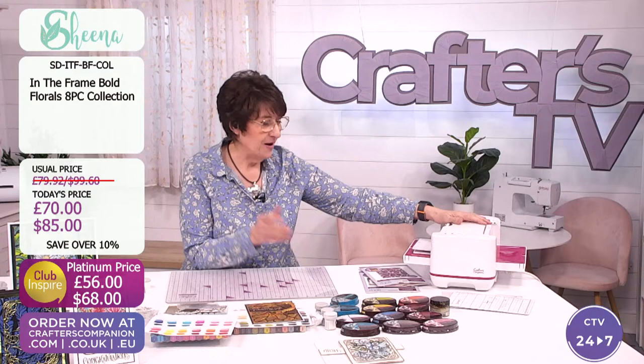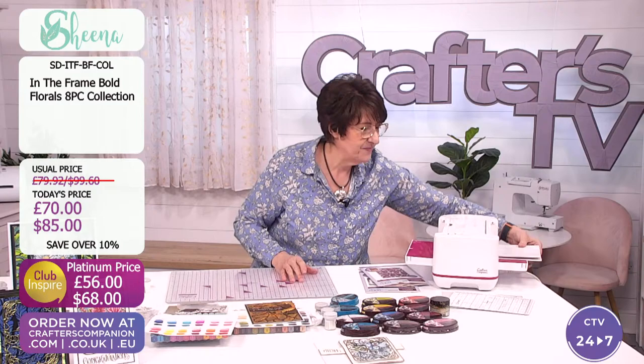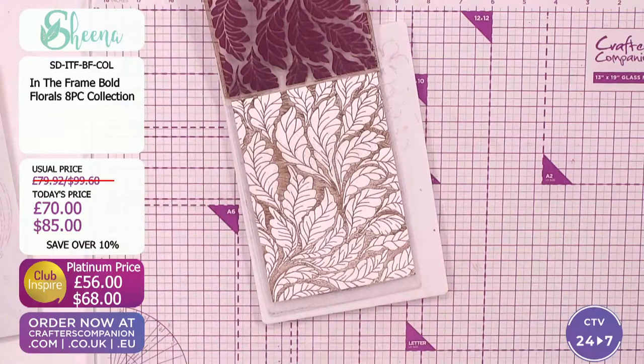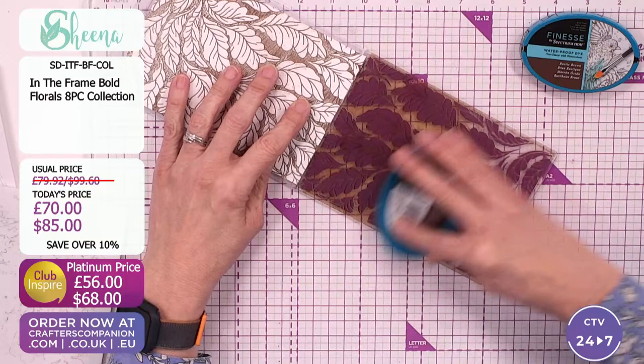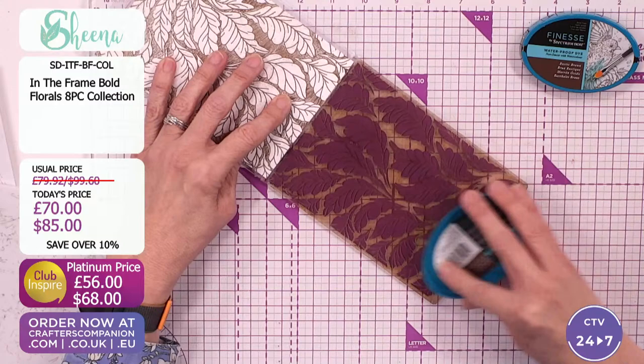So I'm popping that through the machine, and I've just used the two outside plates because it's not a 3D, it's a 2D folder. That should now have transferred something onto this. It has. However, if you want to make it darker, because I taped it in there, we are simply going to repeat. So ink it up again, and we're going to carry on.